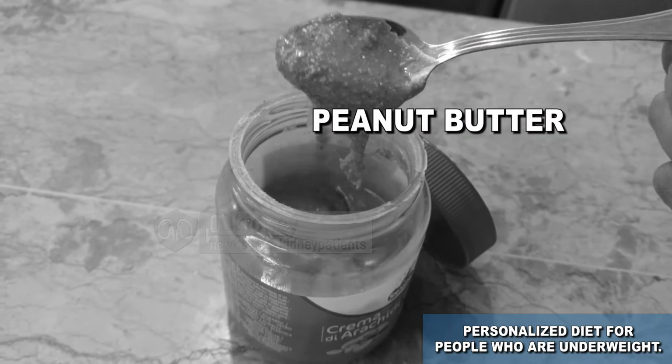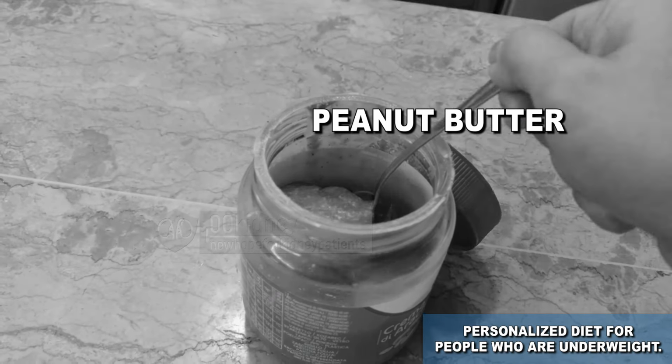Can't find almond butter? Peanut butter is ready and willing to help you out. Just don't rely on it too heavily since it's rich in protein and we're here for the fats. Oils are better from this point of view, no protein in them.